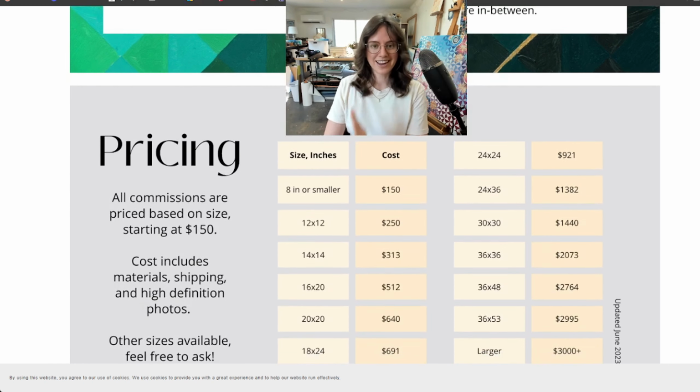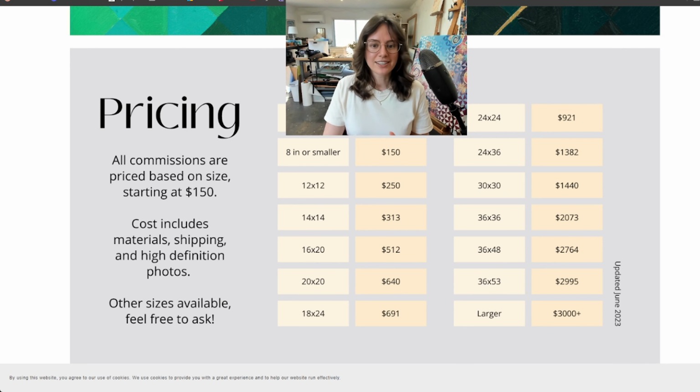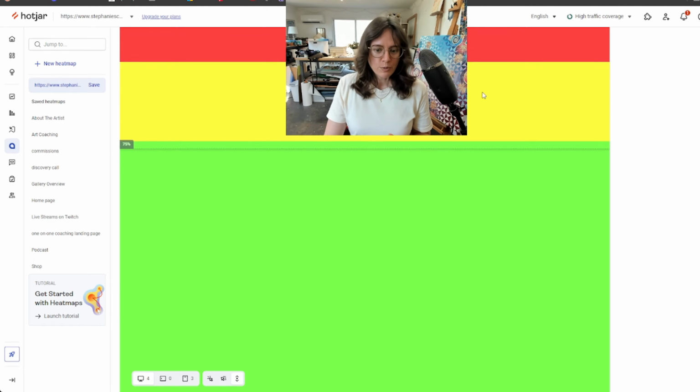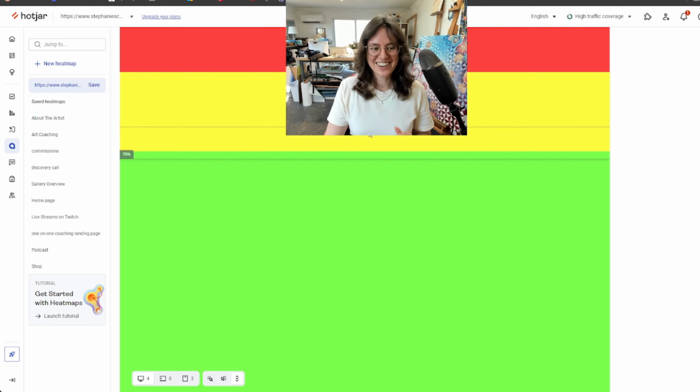And then we go down next. This is the juiciest part. This is my current prices. I last updated it last year in June. It's still accurate, so I haven't changed it. Let's go back to Hotjar. So we go down to the prices and it's not showing what pictures are here, but I know this is here.